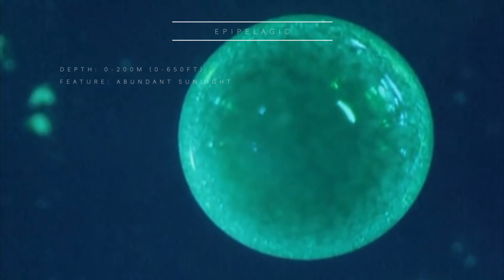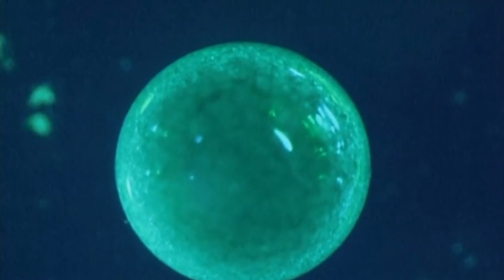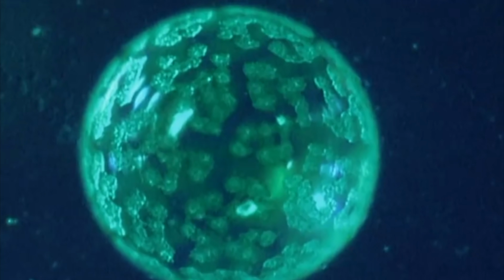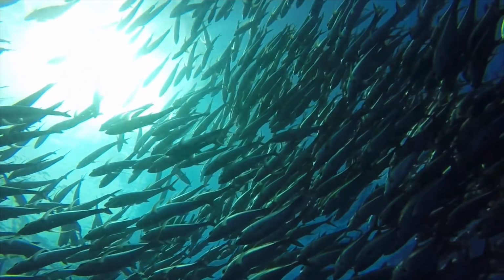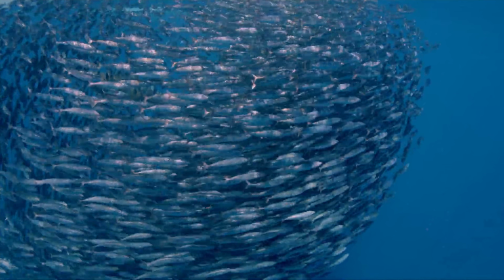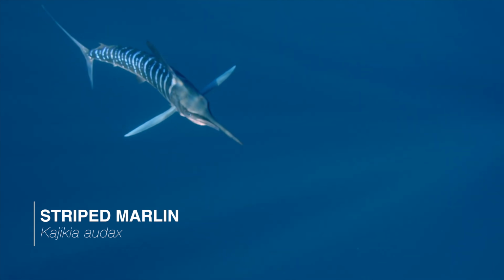Light from above is able to penetrate down to a depth of 200 meters, and within this uppermost layer, phytoplankton is able to undergo photosynthesis to provide food for the life here in the upper water column. As a result, productivity is remarkably high. Coastal forage fish such as herrings and sardines form massive bait balls near the surface. Large apex predators make the most of the opportunity.